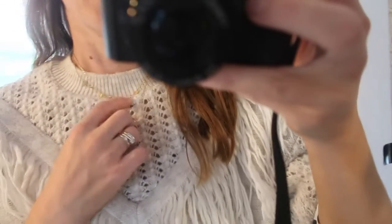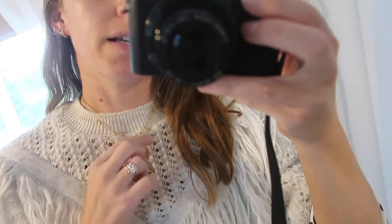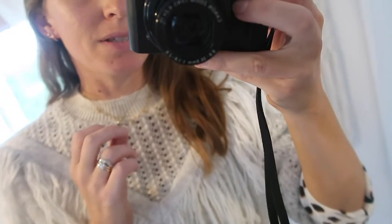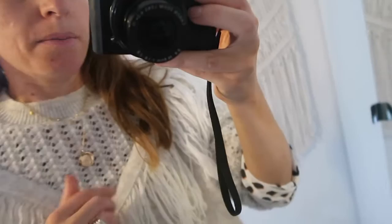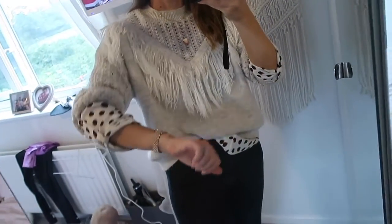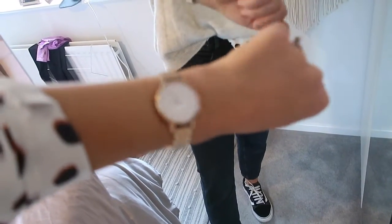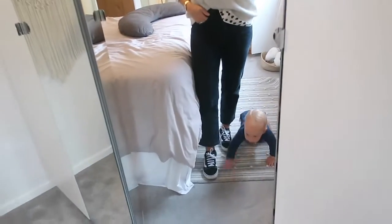I've got my normal necklace on, which is from Paul Valentine, and then also this one is my engraved one, which I do need to get Miles's name on. This is from, I think it's Merci Mama, something like that, but again I'll leave that link. So I've had that a couple of years. My usual Olivia Burton watch, never focuses, but anyway, yeah, this is pretty much my outfit for today.